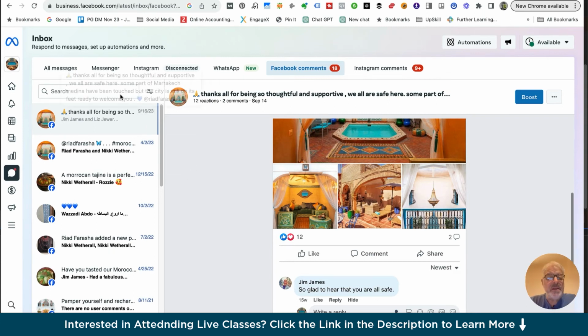So what I really like about the inbox is that you can also set up automations. So you can set up automated responses to messages that you received within your inbox. So they can be customized and triggered based on specific keywords, based on greetings or specific questions that you get. And they are very useful to provide instant replies and manage your customer inquiries efficiently. So they can be configured to acknowledge receipt of a message or provide basic information or guide users to relevant resources. So let's have a look.